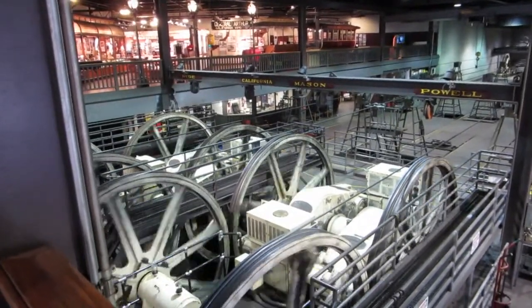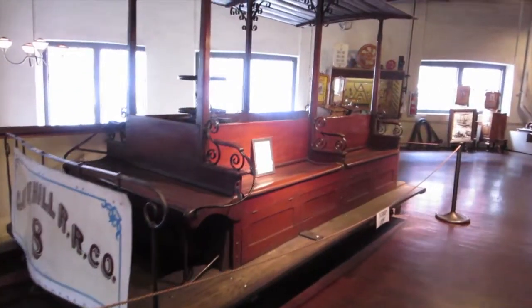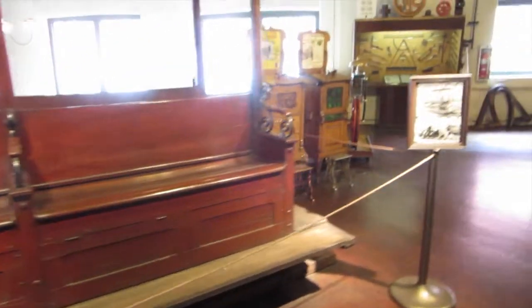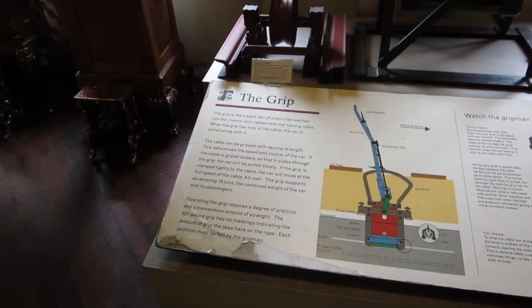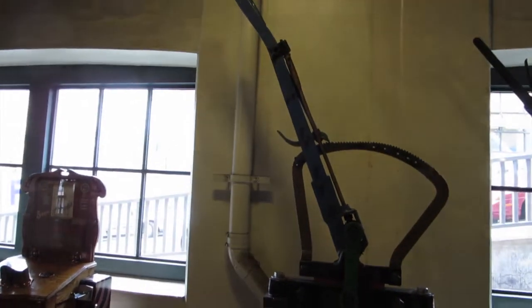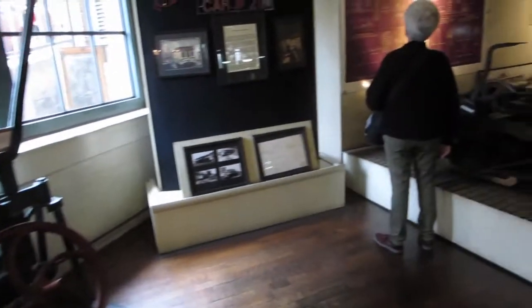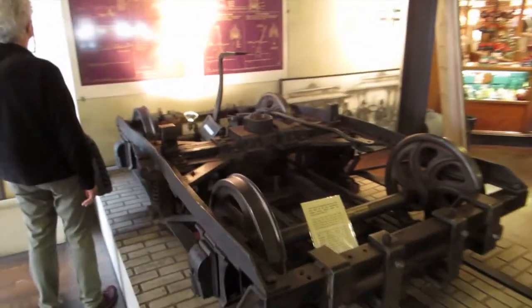The cables run underground constantly, and a gripman or conductor has a pole, or sort of a grip. This is it right here, and he grabs onto that cable, and the cable car is dragged along the streets. When he wants to stop at a corner, say, he lets go of the cable, and he presses a brake button, brake pedal.